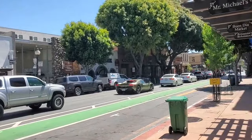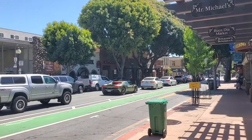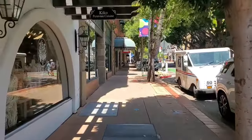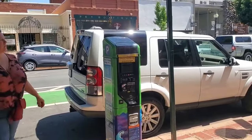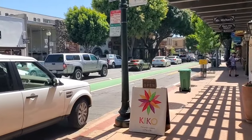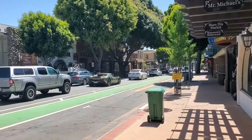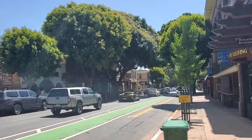Ooh, cool car. It's a Ferrari. You see a lot of fancy cars around here. There's a lot of rich people, that's why. And a lot of car collectors, a lot of classic car buffs.